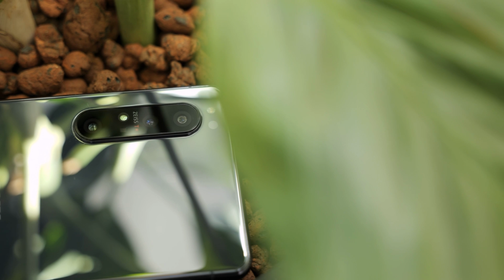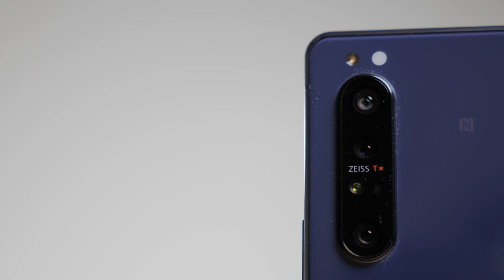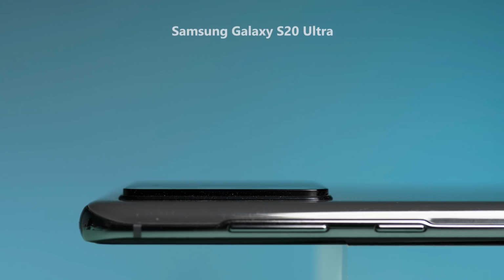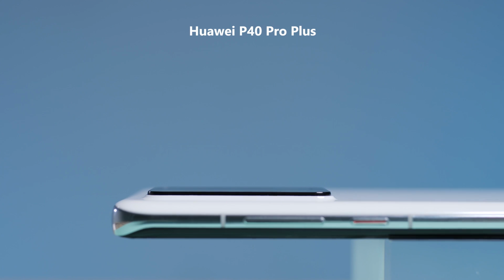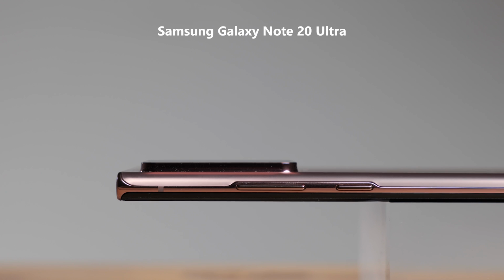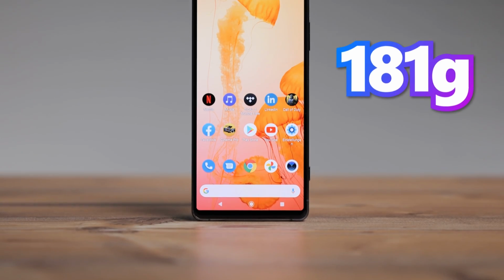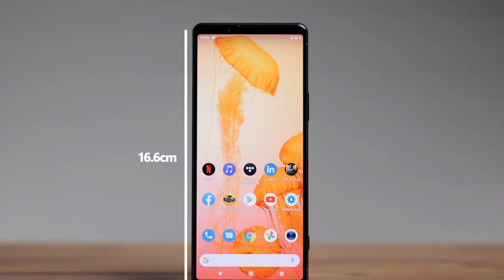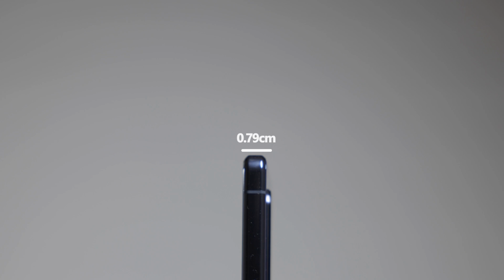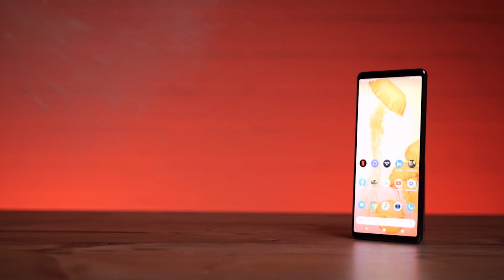Design. The Sony Xperia 1 Mark II has a clean design with a glossy finish. The triple camera system is well positioned on the upper left corner on the back of the phone. We noticed that lots of flagship phones have really big camera bumps that stick weirdly out of the back of the device. Sony did a good job by reducing theirs to an acceptable amount on this phone. The smartphone weighs 181 grams, it's roughly 16.6 cm long, 7.2 cm wide and 0.7 cm deep. It is water and dust resistant thanks to an IP68 rating.